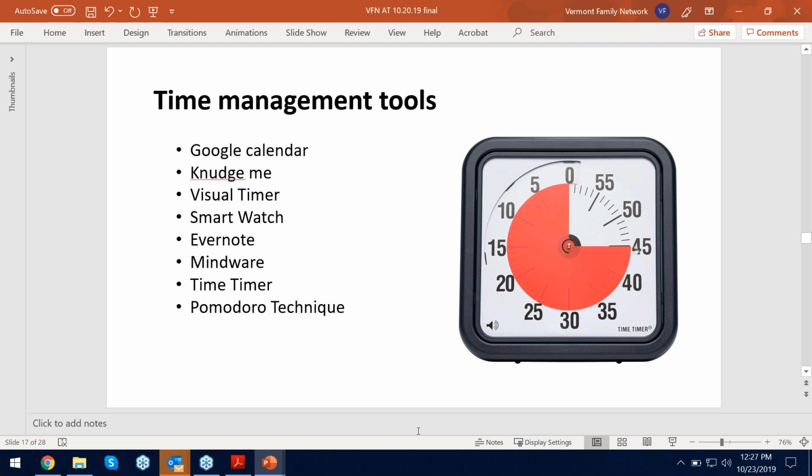Evernote, it's an app, right? You want to speak to Evernote? You know more about it than I do. Evernote can be used for anything and everything. It can be your calendar, it can be your filing system, it can be a note-taking tool. Evernote is huge. The possibilities are endless, what you can do with Evernote.